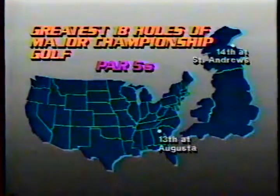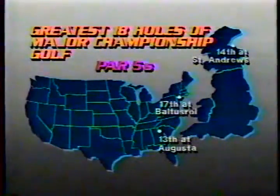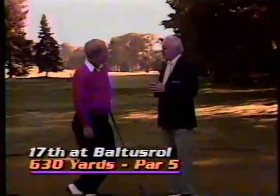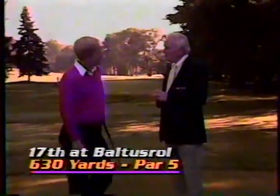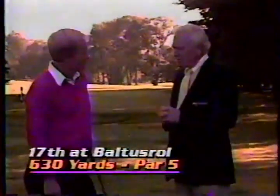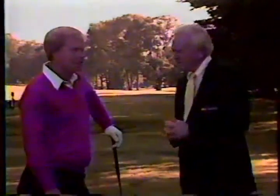Jack's selection of par 5s continues with the 17th at Baltusrol. We're on the 17th tee, which has the distinction of being the longest hole in major championship golf. Plays up to 630 yards. Par 5, a real three-shooter. Now, I'm sure there's another reason why you picked it other than its length. Well, it sure is, Jack.